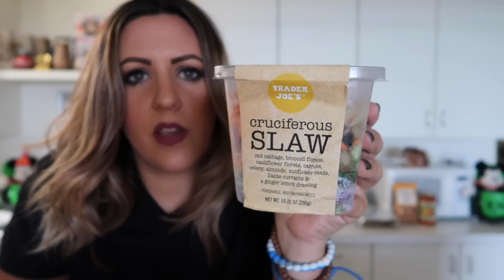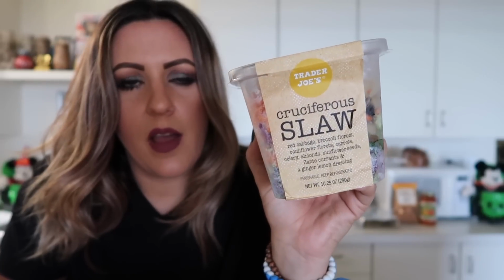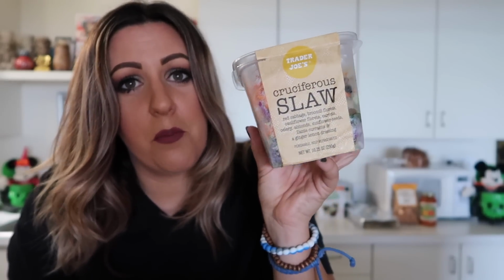The other thing I wasn't going to leave the store without getting was the cruciferous slaw. And I didn't try it yet. I kind of want to wait till a day that we'll have it as a side dish for dinner or maybe for lunch. So I'll let you know once I try it how I like it. I can already tell it's going to be good. All the veggies in there are everything I want and more.